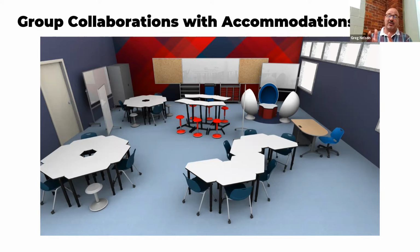Going on for accommodations, in the very back in that right corner, you'll see shell chairs. These shell chairs have a kind of surround to them, lending a sense of privacy, much like what might happen in a study carrel. Even though you are part of the group and it gives you the feeling that you're still part of the group, you also have a bit of isolation when you need to isolate yourself a little from the group, so you can maintain your focus. So that's another example of accommodation within this room.